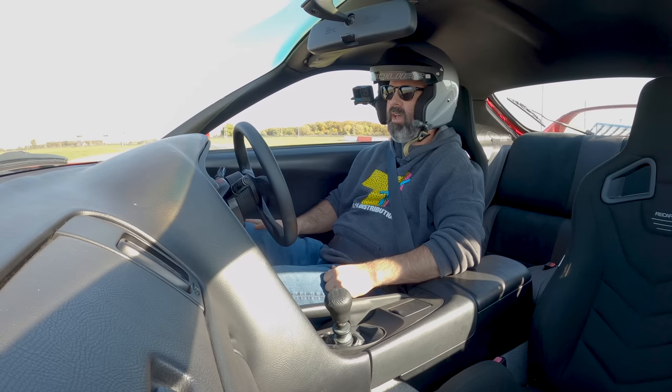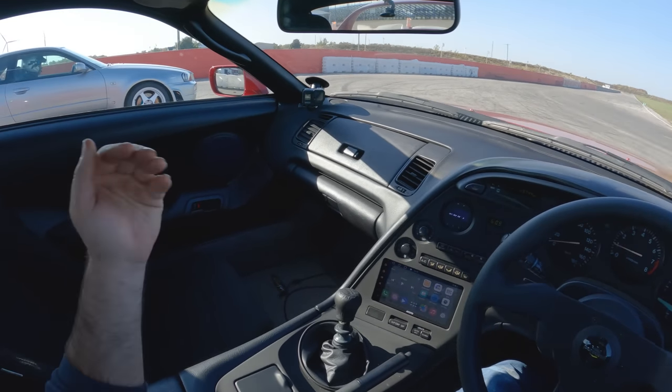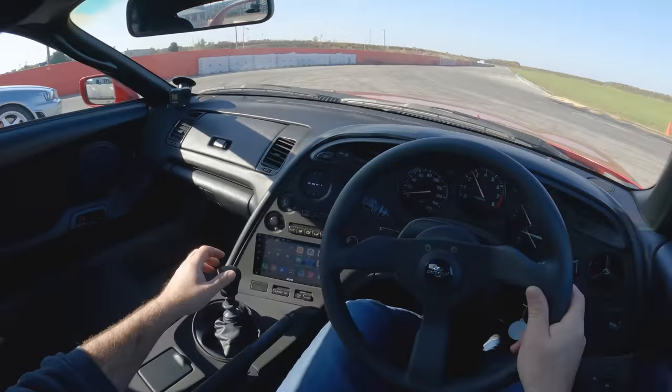Staging up here for our first roll race, and I'm gonna put it in second gear, and when we get to those green pylons up there, Pete's gonna match my speed, and when we get to the green pylons, we're gonna hit it. So here we go. You ready, Pete? All right.